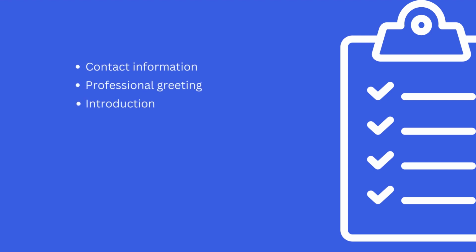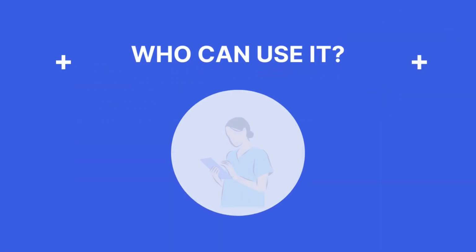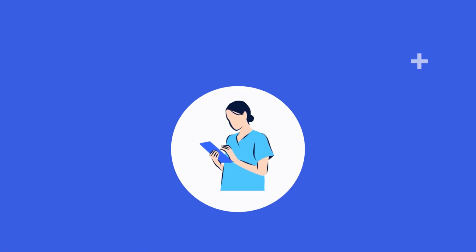Nursing cover letters usually include several key elements, starting with contact information, a professional greeting, an introduction that states the specific position that the candidate is applying for, a body that focuses on the nurse's qualifications, emphasizing relevant experiences and skills that align with the job requirements. This is in addition to educational background, certifications, achievements, and any specialised training they've received. Remember to close by expressing gratitude for consideration. This cover letter is specific to nurses and can apply to a variety of nursing professionals and specialties.